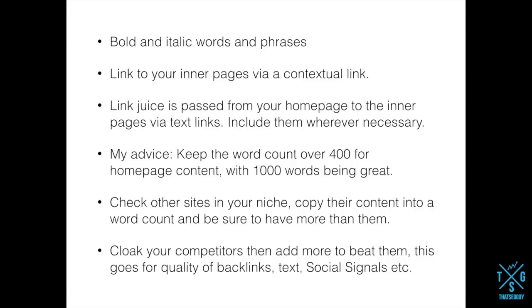So other things you can do is include bold and italic words. I do this for some of my keywords as well, just to emphasize things. So yeah, link out to your inner pages via a contextual link. Link juice is passed from your home page to the inner pages. Yeah, I've already touched on that. Keep the word count over 400 words for the homepage content, with 1,000 words being great.